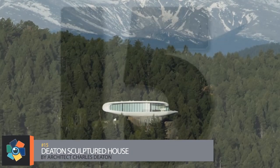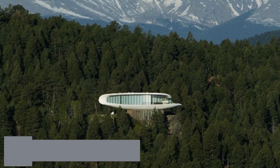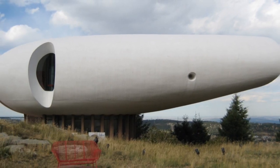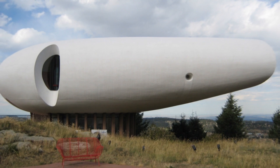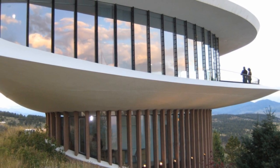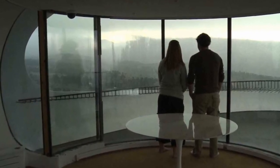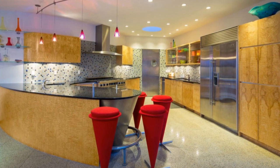Number 15. If you happen to be driving along I-70 near Genesee, Colorado, and you see a big UFO sitting on a mountain, don't worry. It's not the edibles kicking in, it's just the Deaton sculptured house. It was designed by architect Charles Deaton and built in 1963. Construction of the exterior took 3 years to complete due to the house's unique shape. A lack of funding led to the house not being finished or occupied for almost 3 decades.